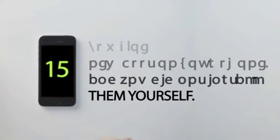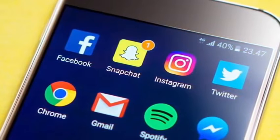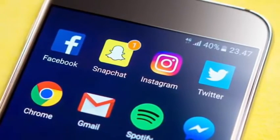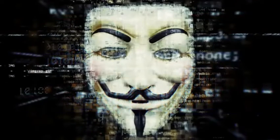Number 15. You find new apps on your phone and you did not install them yourself. Sometimes phone manufacturers and service providers can actually install new apps on your phone as you update it. But it is better to be safe than sorry, so you have to make sure the apps are legit. You can Google search them and see what other users, or better yet, reliable websites, say about the apps. If it was neither the manufacturer nor you who installed the app, it must have been hackers.